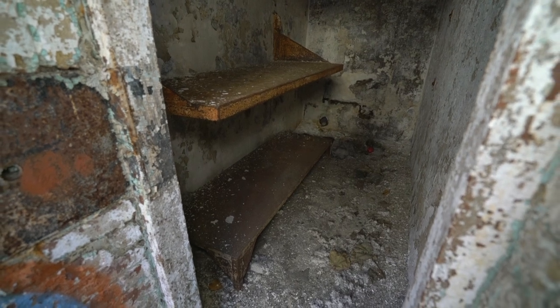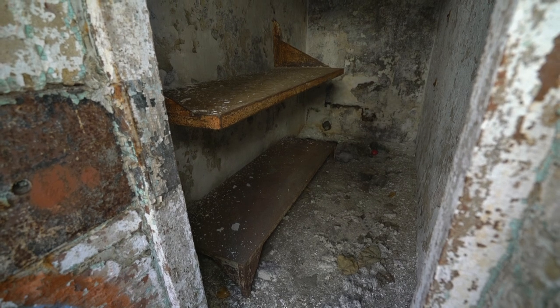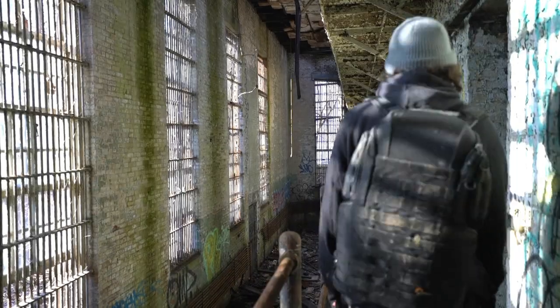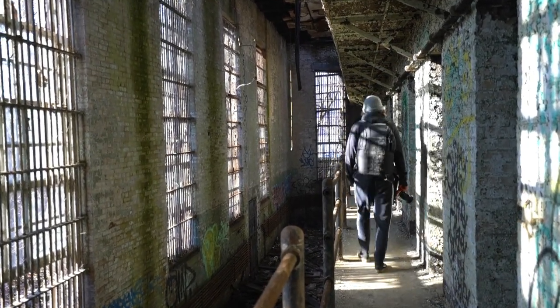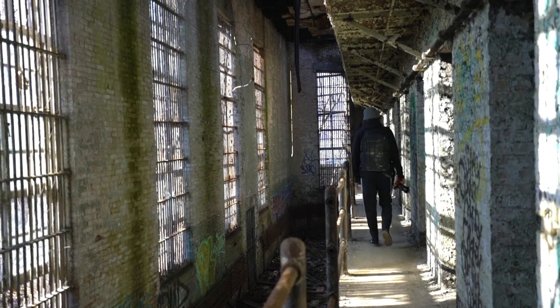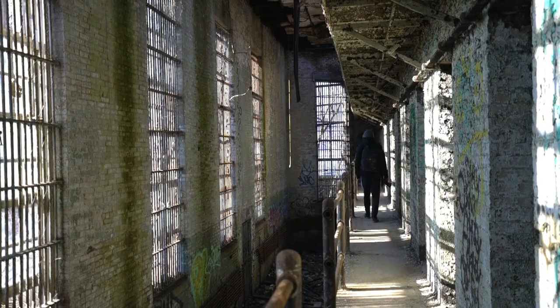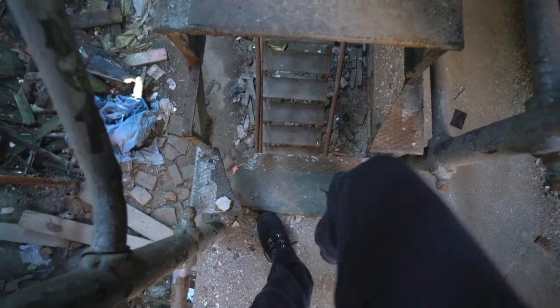Here we have a double bunk set up. I can't imagine two people living in this tiny cell, but I guess that's what they did. And we have some more stairs missing. So we're just gonna have to, what the kids call, send it.